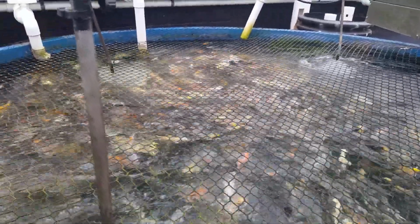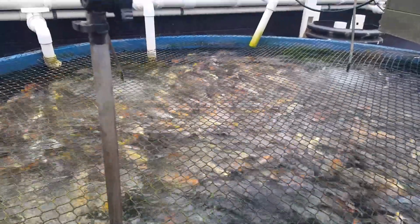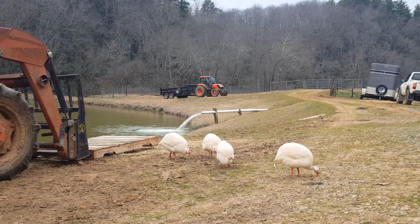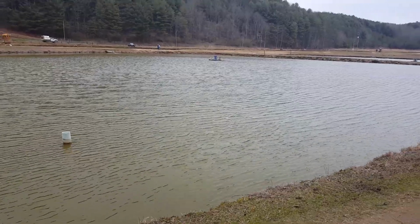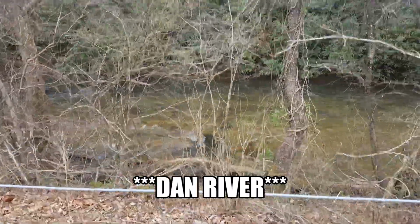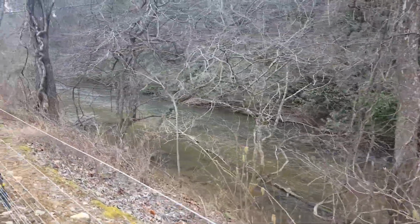It's like a bait ball but koi. That's incredible. Got the creek right next to the ponds. How cool is that?